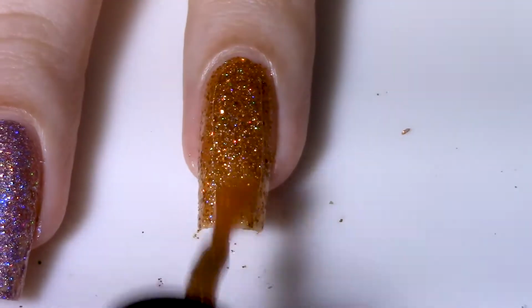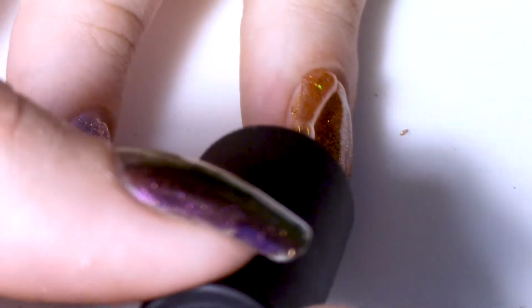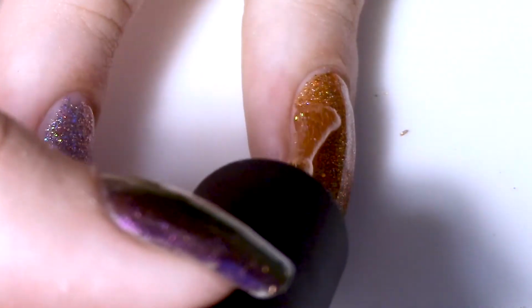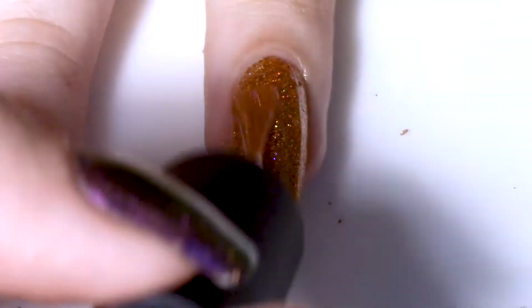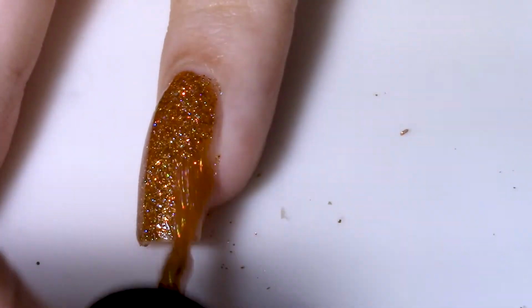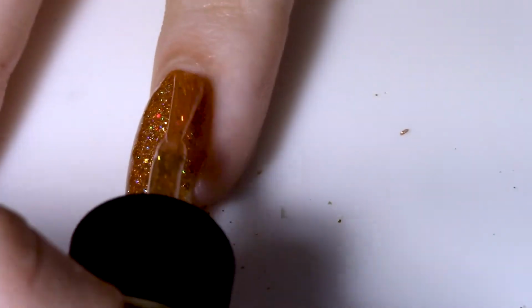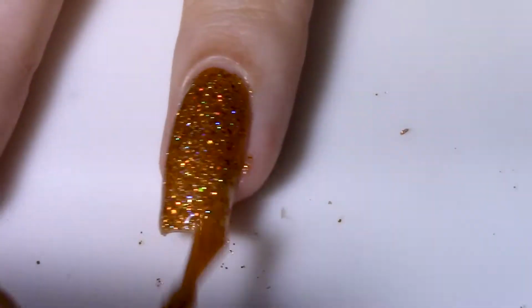The third, God, I've said Holotaco, Starrily, Menchie, and Zyler so many times that my tongue is twisted. Anyways, the third coat of Holotaco Zyler, and as you can see, this definitely could be a 3-coater for some people. I always like to do that extra coat just because you can see the tip of my nail isn't quite covered. I like to do the fourth. Feel free to go for the third.